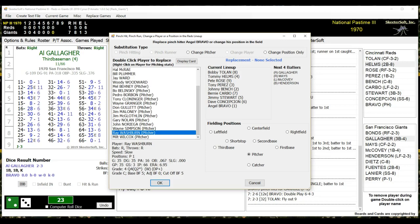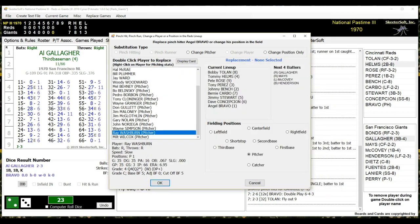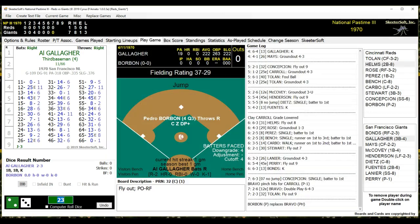Yeah, we could bring in Washburn. He pitched yesterday. He started, so can't bring him in. So I guess got to bring in Bourbon. So Pedro Bourbon comes in, trying to keep this a 6-run lead. Bourbon with a C rating, Z and DP plus modifiers.